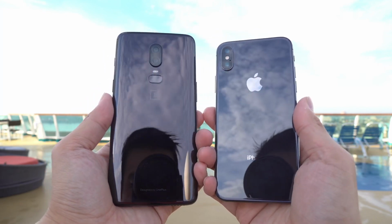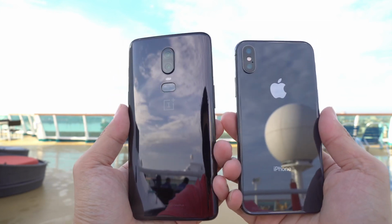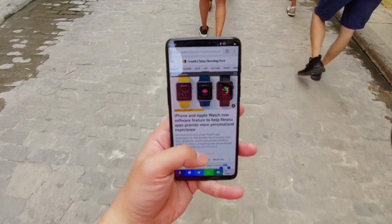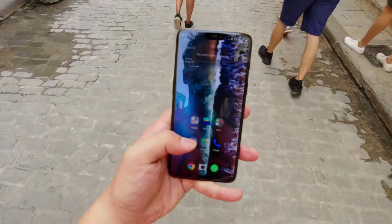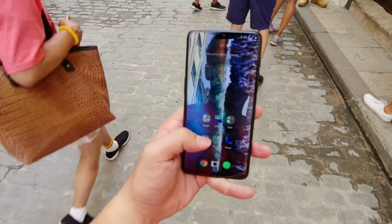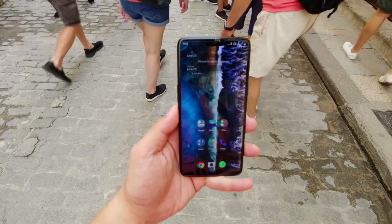So let's go over the bad too. Now this is nitpicking right here. These are all minor things, but I have to nitpick because these are the things that separate the OnePlus 6 from an actual $1,000 phone. So first thing, there's no wireless charging, no waterproofing, and the single bottom firing speaker is pretty damn weak.